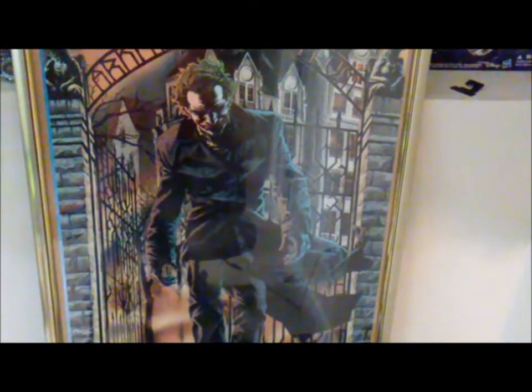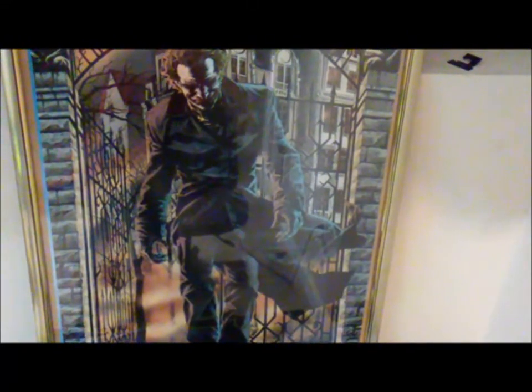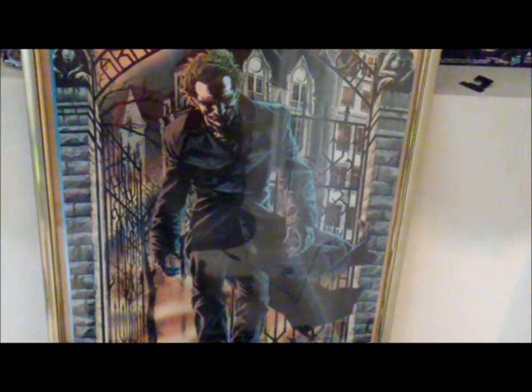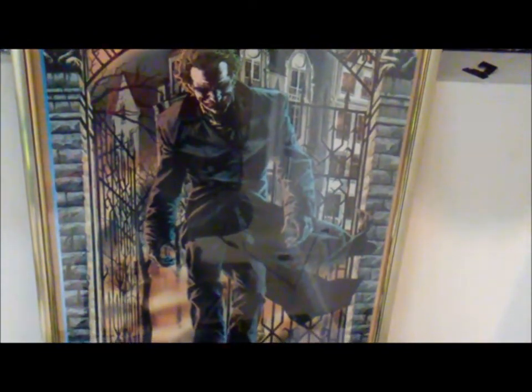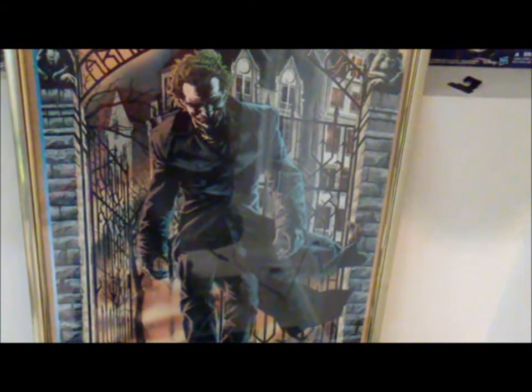But before we get into it, I wanted to show you my Joker poster out of the dungeon. This comes from the graphic novel The Joker, which is pretty cool. If you're a Joker fan, you definitely need that in your collection. The only setback was Joker went a little overboard in that arc, but it's still a good arc to have.